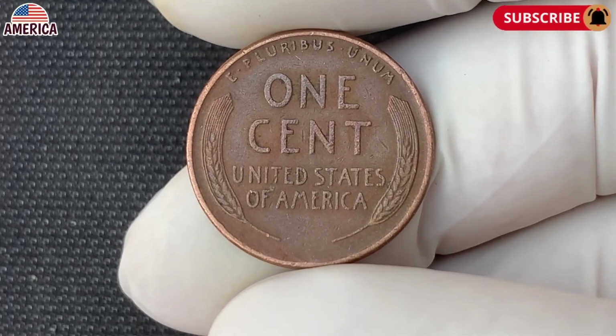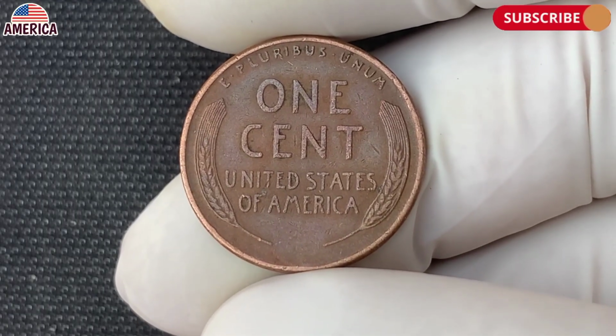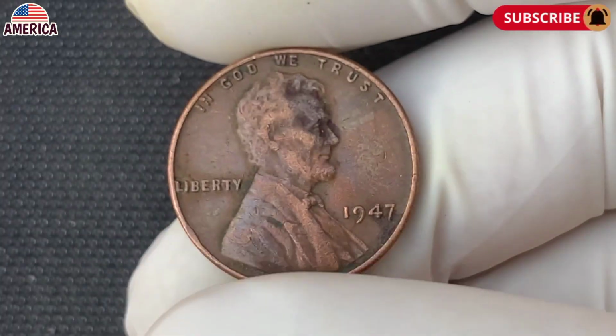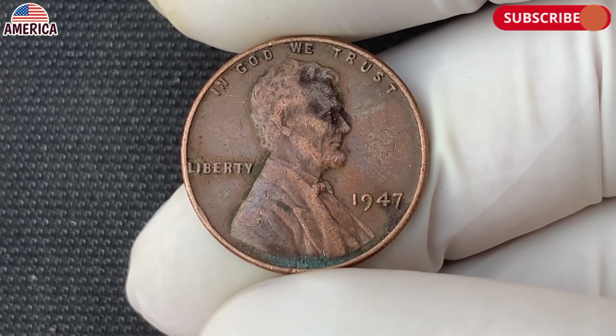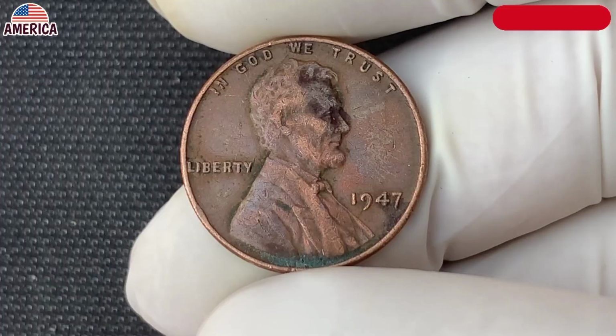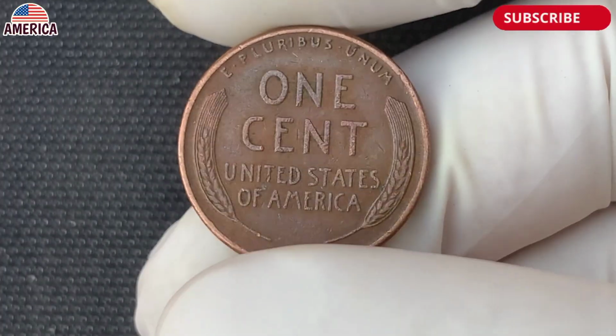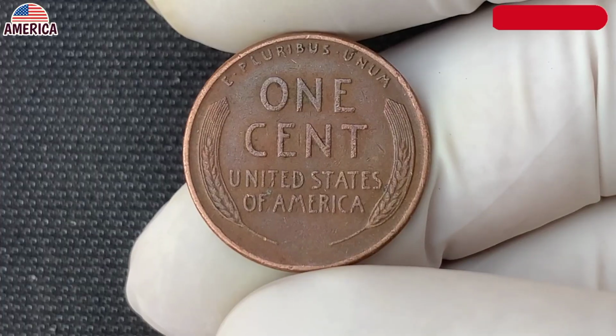This is the 1947 United States wheat penny, and some rare versions of it are shocking collectors and making headlines in the auction world. If you're a collector, a coin lover, or someone who enjoys rare and hidden treasures, listen very carefully, because this story might just lead you to the biggest find in your collection.